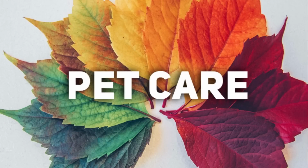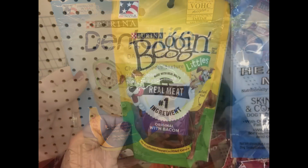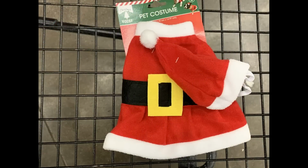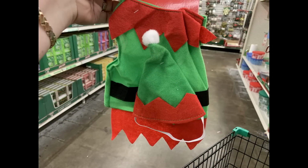Over in pet care and accessories, they had the Purina Dental Life chewy cleaning sticks for the teeth, and the bagging strips, or the dingo munching sticks for treats for dogs. They also had some Christmas pet costumes, and the Santa or an elf.